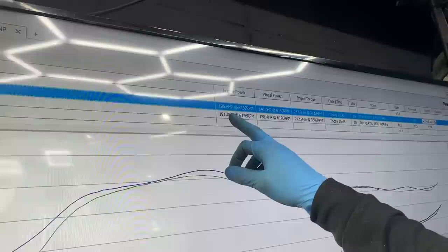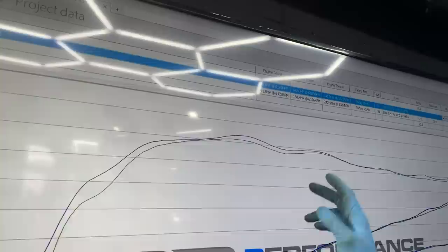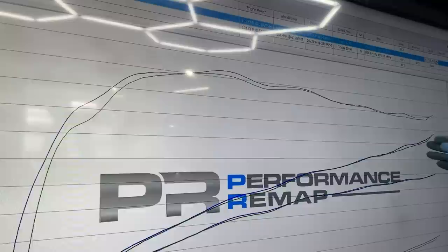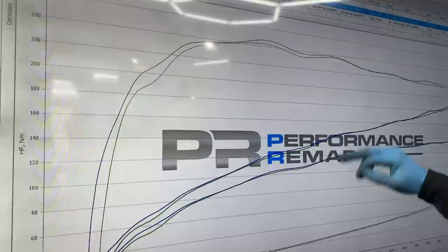196. Which isn't bad considering the age of it. So that's 196 and then 140 at the wheels. What we do when we're measuring it, it measures the wheel power on the run up when I'm accelerating. When I get to maximum RPM, I put the car in neutral, and it then measures the losses through the transmission and the engine.